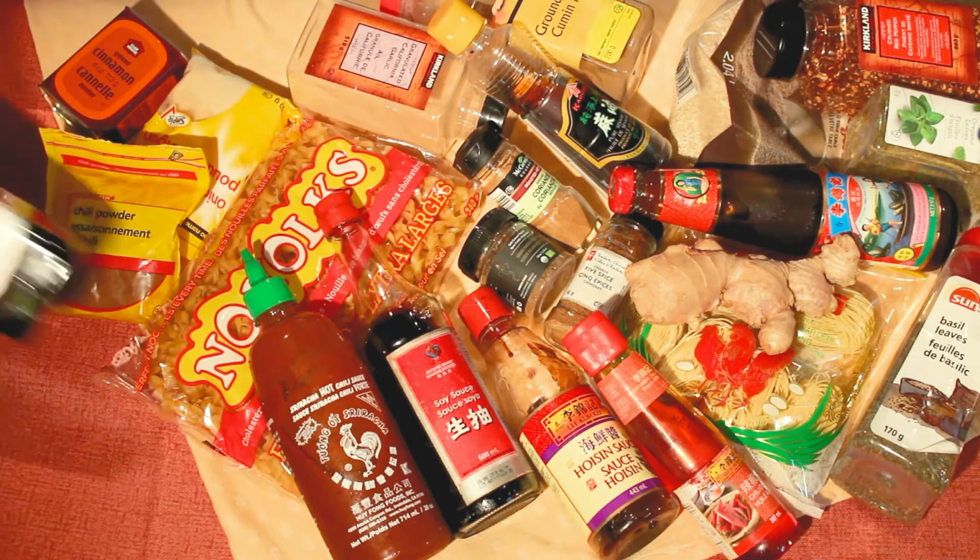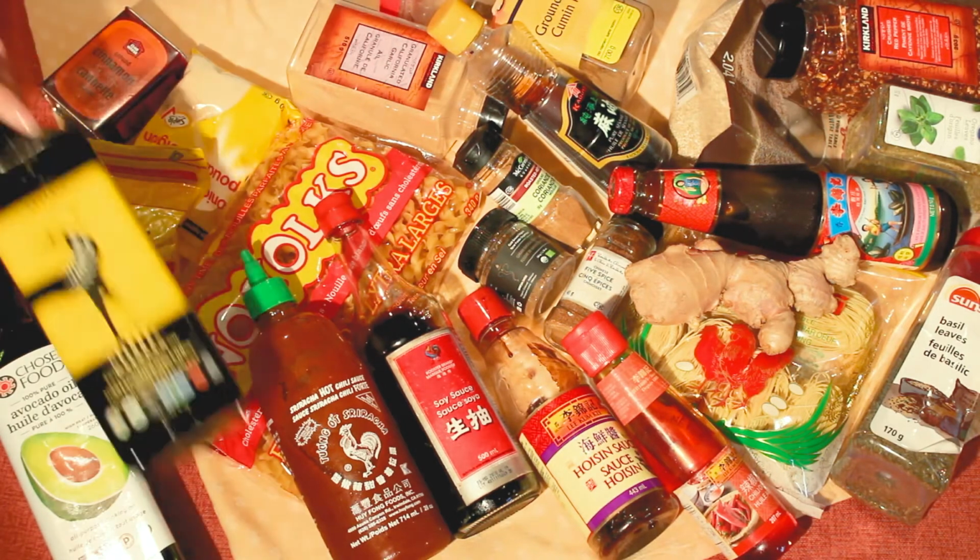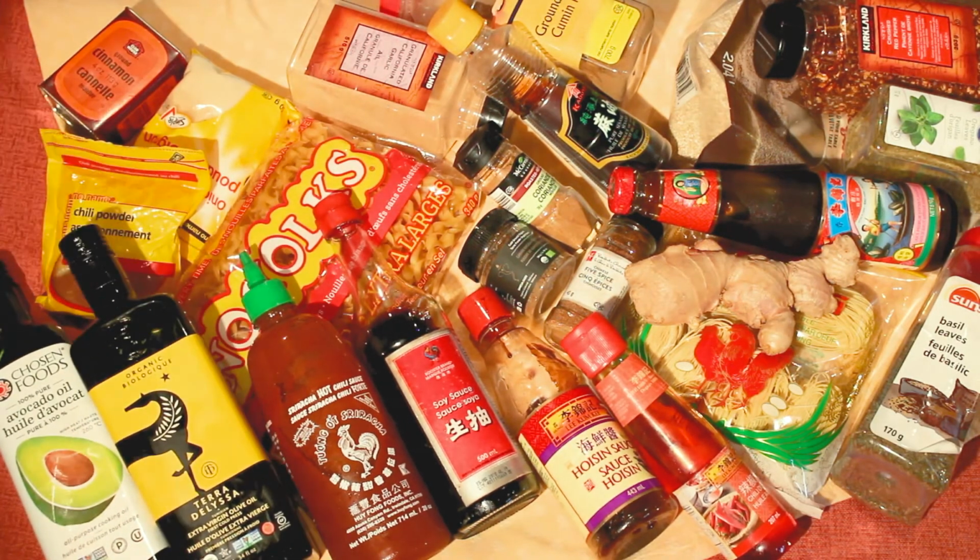Up front, buying spices is really expensive, but it lasts for a while and it will make your cooking better. Like, you need to season your food. To me, this is a given. And of course, cooking oil, so avocado oil. I also always have olive oil on hand.